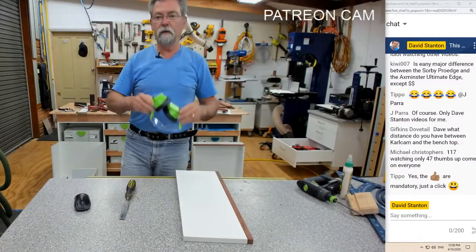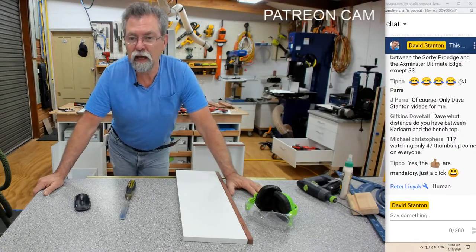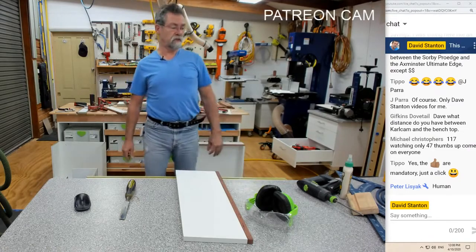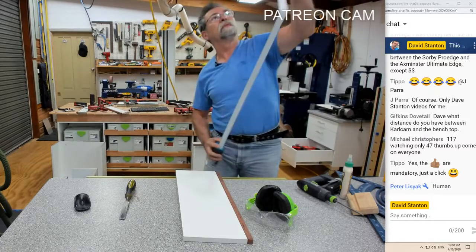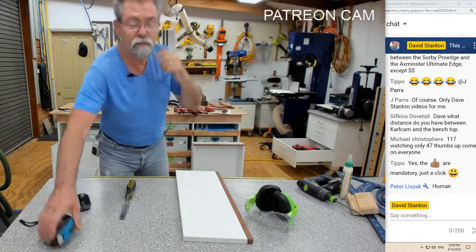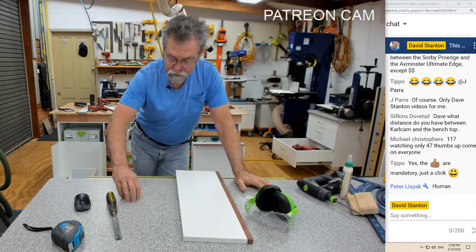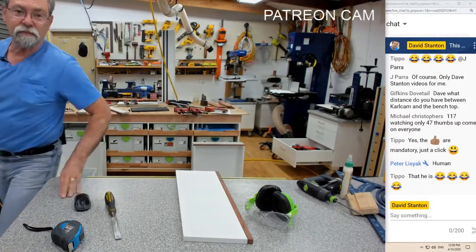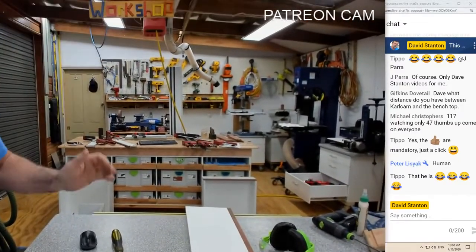All right, back here. All right, where are we up to? Dave, what distance do you have between Carl Cam and the benchtop? It's close to 4.5 feet. Let me have a look. It's 1300 millimeters, yep. Oh, distance. Those photos that I took. If you're interested in how far away I was using that camera, I'll tip this up just a touch so we can see Zoe's sign again.